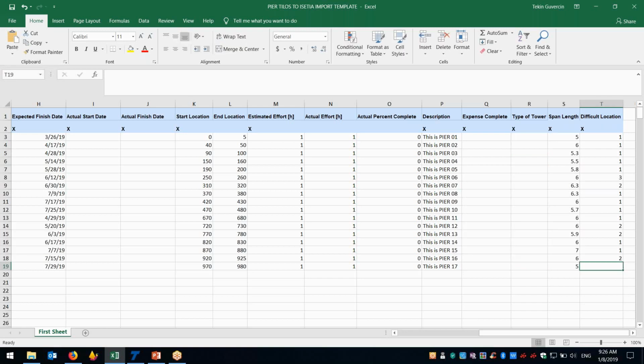You can also edit some things here manually after you bring it to the Excel file, so that some data can come from Tilos and some data can come from another system. You can also input it.